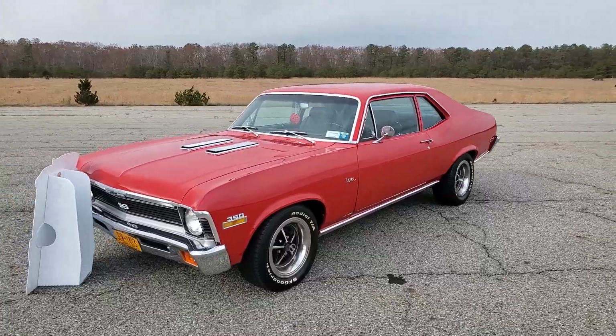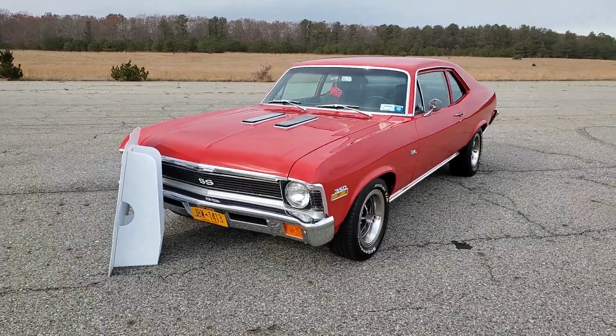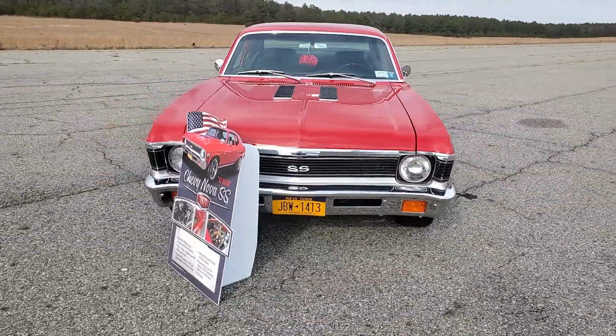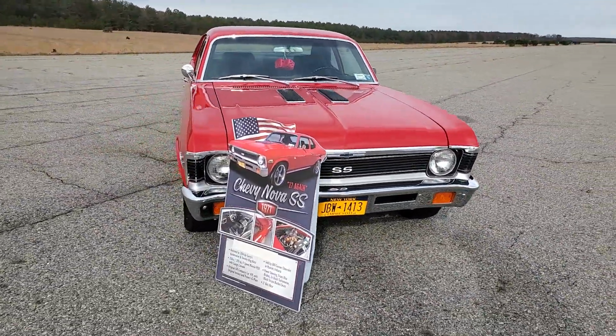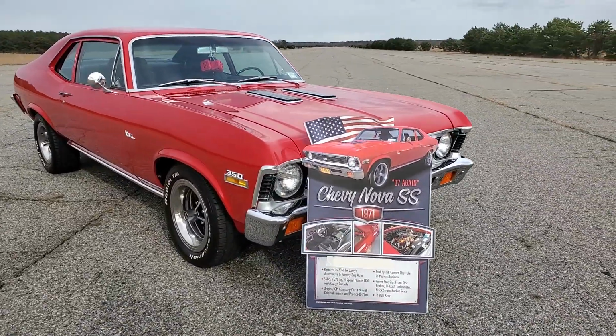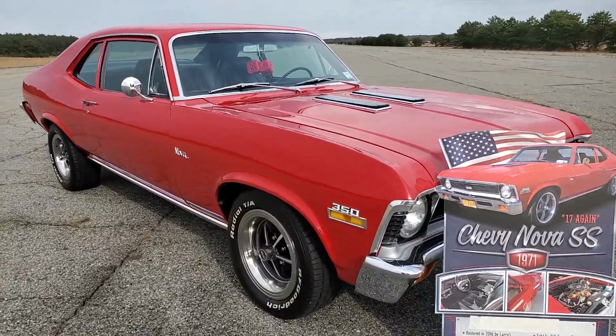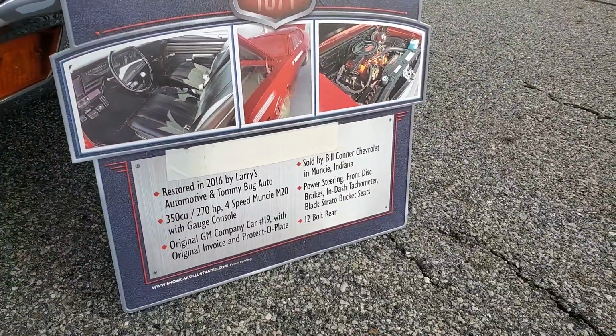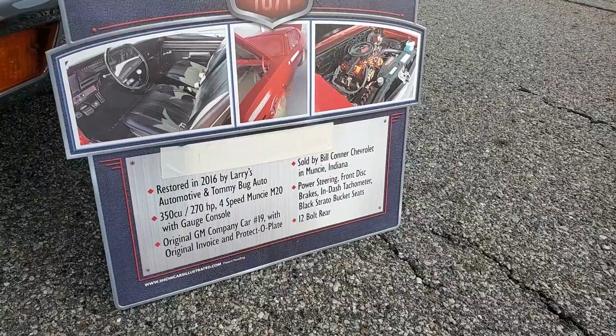motors car for GM, and then it was sold to a company employee, which we have the bill of sale for that also. We have the Protecto Plate, and we have the factory build sheet. Original GM company car, number 19. Very cool. Out of Indiana.